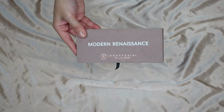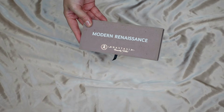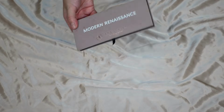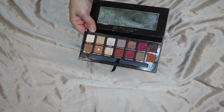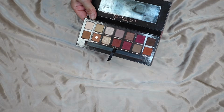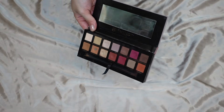And then Modern Renaissance, a part of me is tempted to keep this one. I think this was either the first ABH palette that I ever purchased, or maybe one of the first ones. I don't really remember, but I used to use the heck out of this palette. I even hit pan on 3 different shades, but honestly, the color story in here doesn't really appeal to me anymore. Even though I do love a lot of the mattes in here, most of the shimmers I don't love. So this one, I think I am gonna declutter.